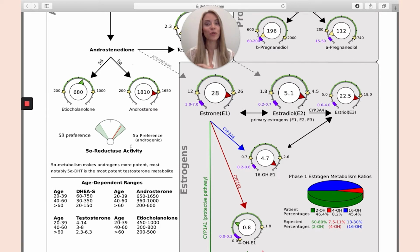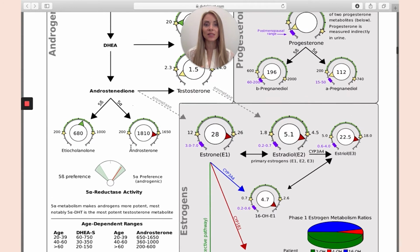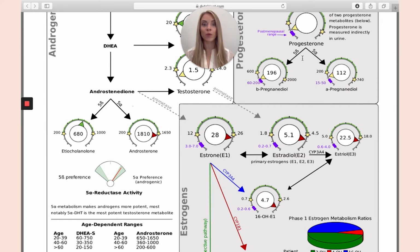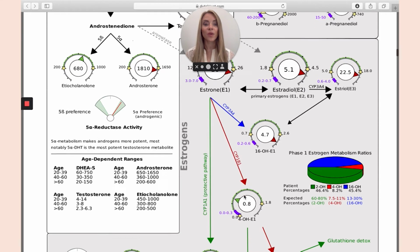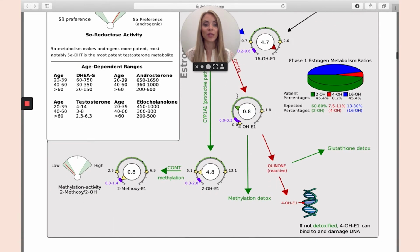So things can get really complicated really quickly with estrogen. We already talked about estrogen dominance. Is it balanced with the progesterone or not? Now we want to look at which pathways the estrogen is going down. We do not want it to go down the quinone pathway. The 4-OHE1 can bind to and damage DNA.